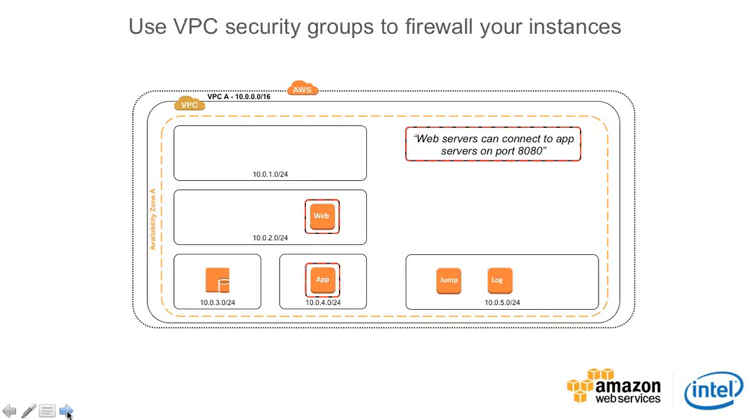If we add security groups into the mix, you'll see that we have one here called web servers can connect to app servers on port 80. What this is doing is, the web and the app both have this security group around them. So web can now connect to the app server down in the 10.0.4 network on port 8080. No other connections are currently available in here because nothing else has security groups that allow it.